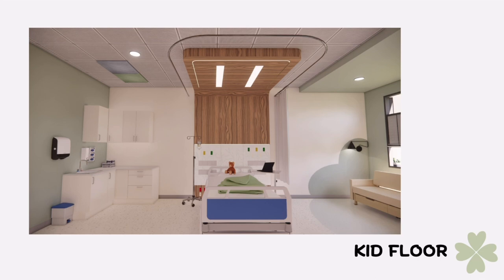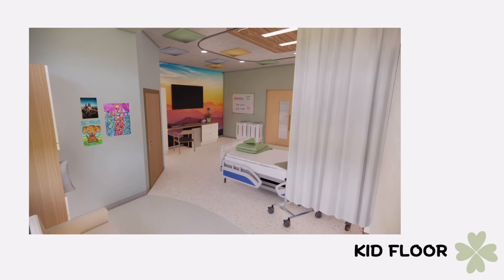Here is the patient bed, and as you can see, there is LED lights in the bed, so kids could change the colors of these, give them a little bit more control in the room. And more acoustic panels on the ceiling to help reduce that noise. And here's the corner from the parents' view. Encouraging kids to hang up their own pictures, drawings, etc. would really help them to make the space feel like their own.